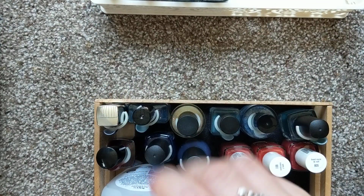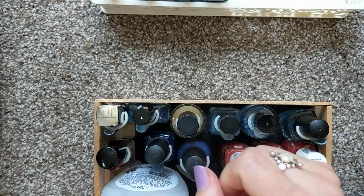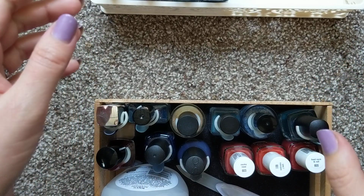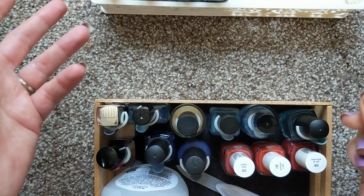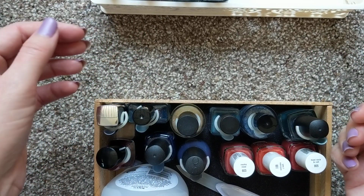Question number 4 is, what is your preferred polish finish? That is a tough one. I'm often drawn to flakies. You will see a lot of my favorites when I talk about favorites are a flaky finish, but I also love a metallic flaky thrown in, so metallic could also fit the bill. Shimmer for sure.